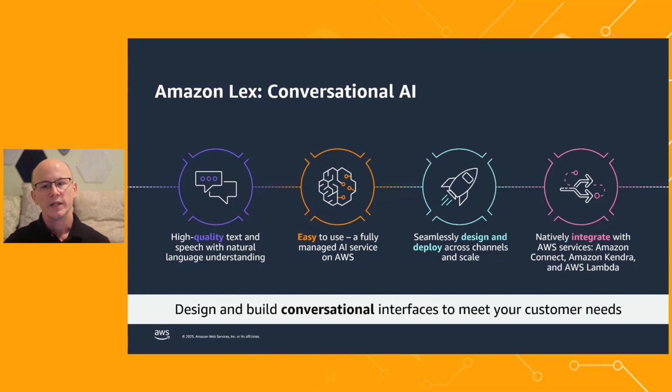It natively integrates with AWS services like Amazon Connect, which is our contact center service in the cloud, Amazon Kendra for intelligent search, and AWS Lambda to run code and call APIs. It has pre-built integrations with Genesys Cloud and messaging applications like Slack, Twilio, and Facebook Messenger. And you can integrate it with any contact center using our Chime SDK.